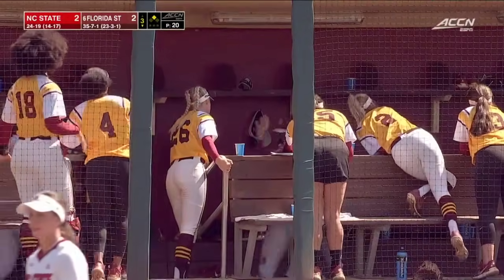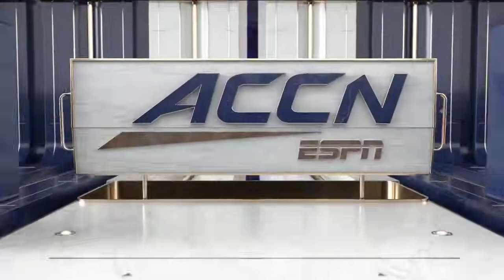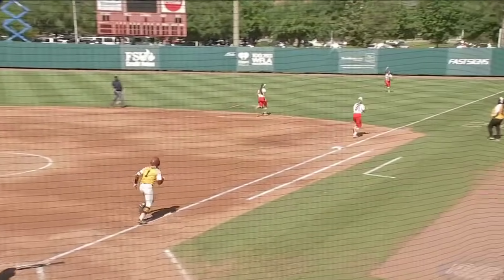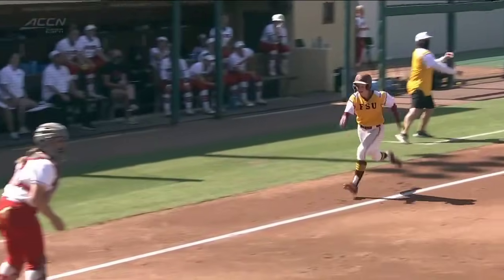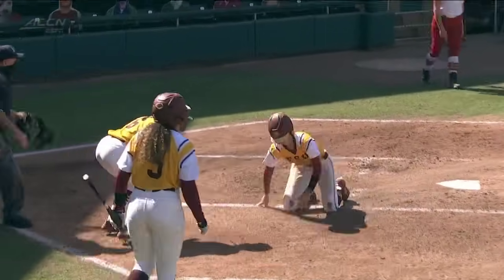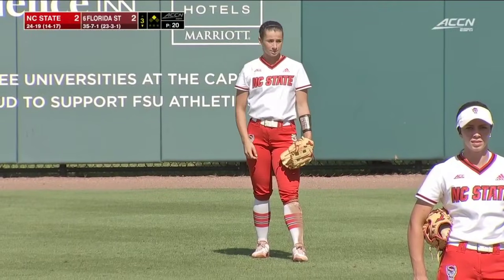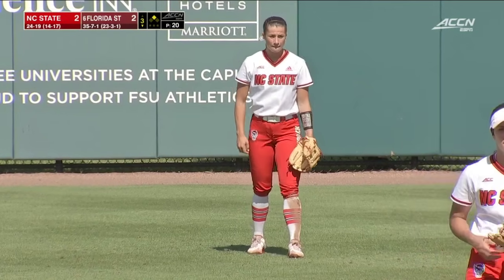There you go. Started with the miscue on who was going to catch that pop-up. Gave up a hit. And then turned around and had another miscue. She lost it in the sun. If you're playing in the outfield, you have got to be wearing sunglasses, a visor, something. Scored officially as a hit.